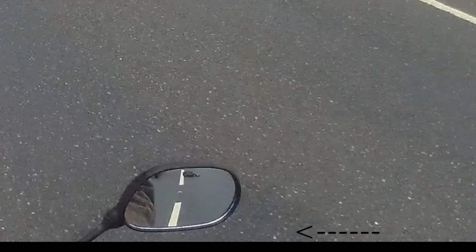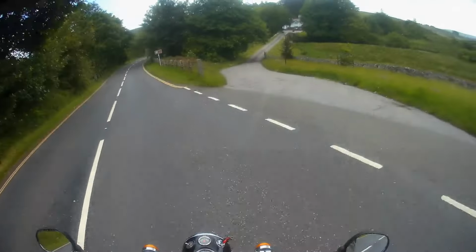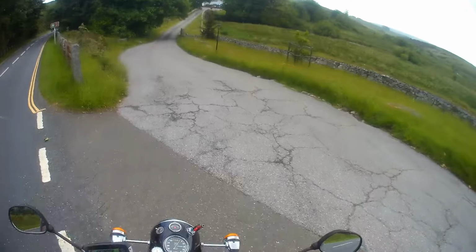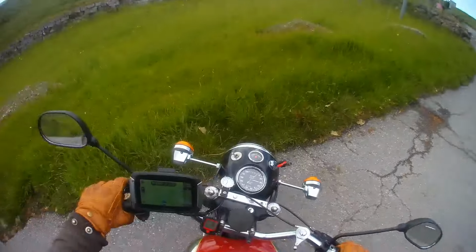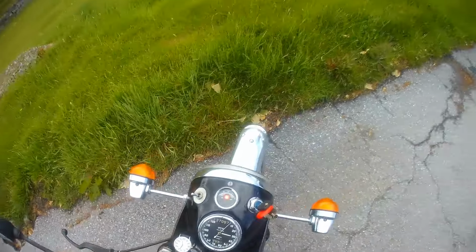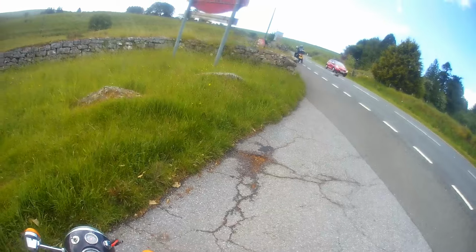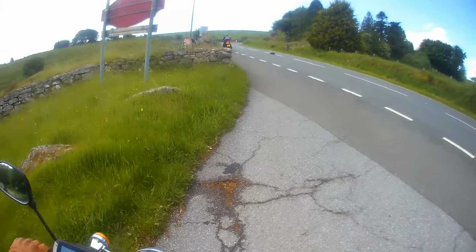Luckily the camera didn't sustain any damage. The main problem would have been if a following vehicle had run over it. But Andy managed to stop in the middle of the road with his hazards on to prevent the car behind from hitting the camera. And then it was a case of rescuing it out in the middle of the road and making sure everything still worked.